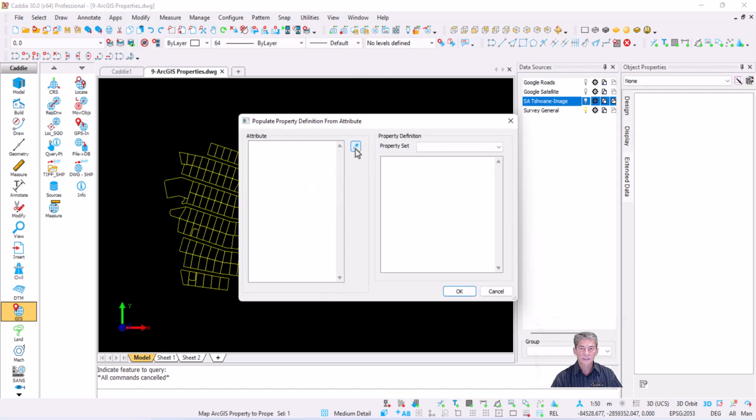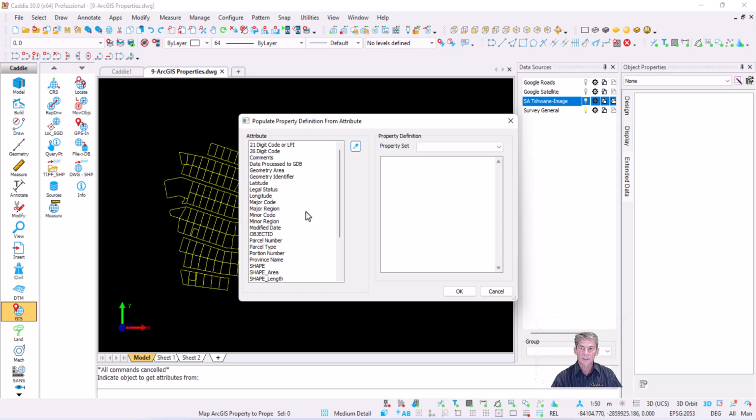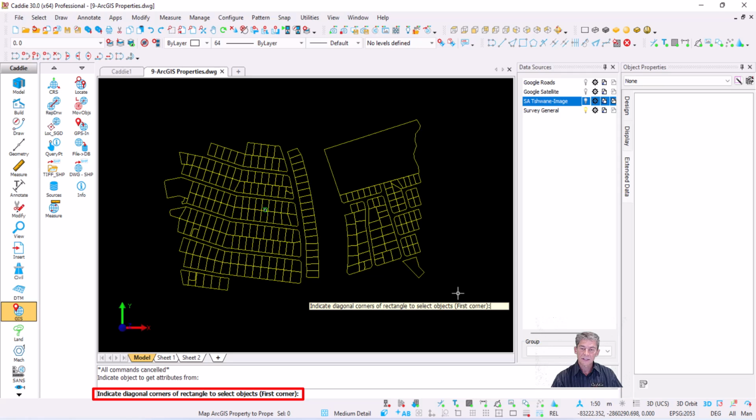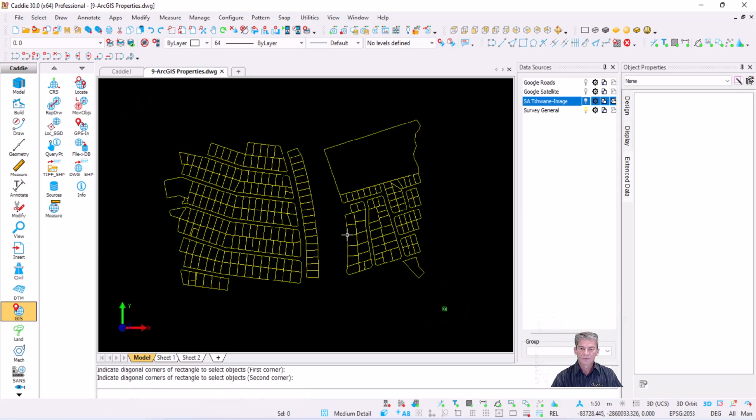Caddie will ask us for the attributes, so I'm just going to indicate one of the sites, so it picks up all the attributes. So I explained to you if I go to info. So the attribute I would like to make use of is my parcel number, and my property set I'm going to apply to areas. Now that area name is already set up in my style manager. So I'm going to select the area name, I'm going to say OK, and Caddie will ask us to indicate diagonal corners. So I'm going to apply to all those Earth or sites.